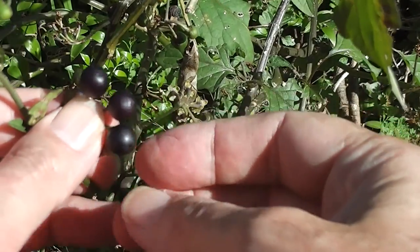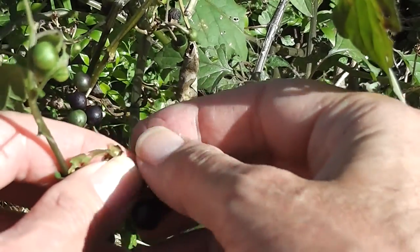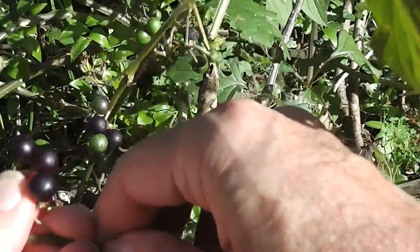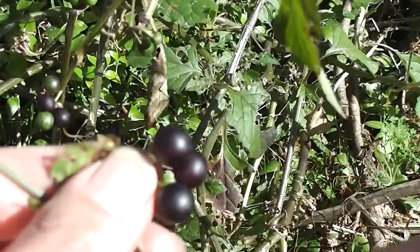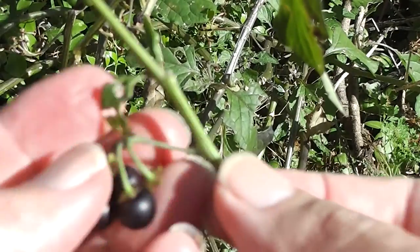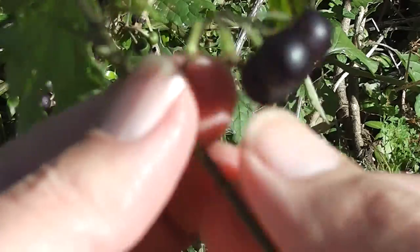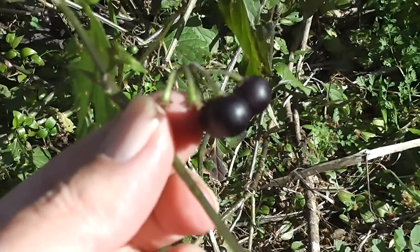I used to eat these when I was in Sydney, but it's been 20 years since I did all that. Oh, no, more 30 years since I did all that wild food stuff around Sydney, so I'm not so game nowadays. There's the fruits anyway.